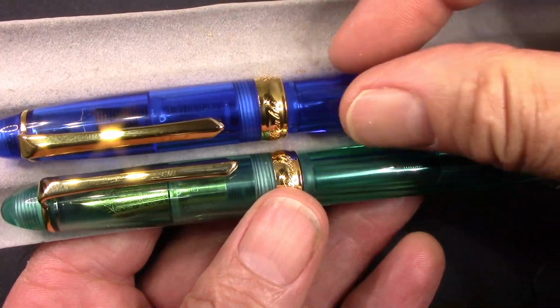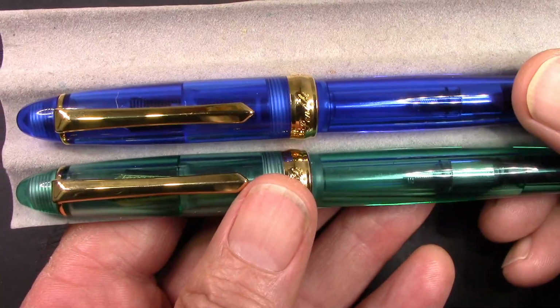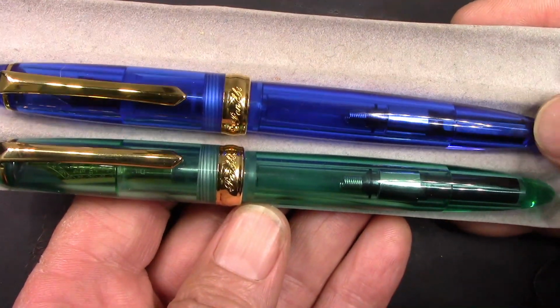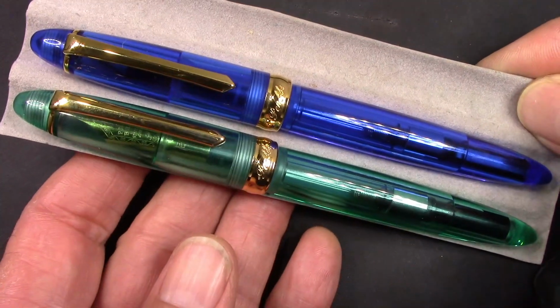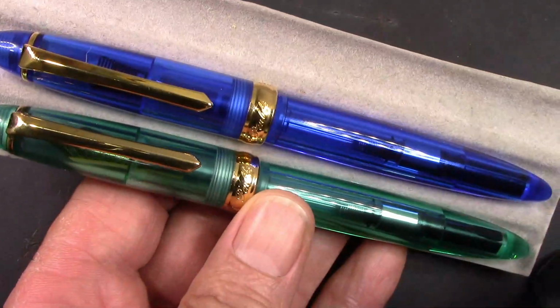I've compared Infinity against the platinum resin, the chartreuse, which they are different resins. And this is turned acrylic, where the 3776 is injection molded. So let's compare this with some other pens.